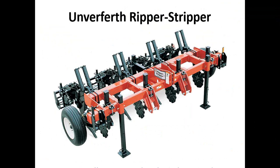I'm going to review a couple ways of approaching things, and I know that the speaker coming up next is going to spend a little bit more time on this, but there's a variety of strip till equipment available today, and what I'm going to show is one approach that a producer might use, and that is essentially assembling their own system. There are some advantages to that in terms of cost and in terms of integration with other equipment that may exist on the farm. But because we're an Ohio-centric institution, we have an interaction with Unverferth. And again, I'm not endorsing a product, but they make their Ripper Stripper. Next slide.